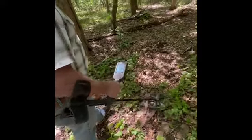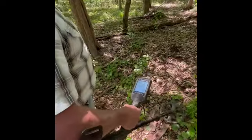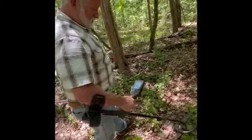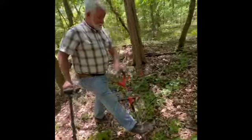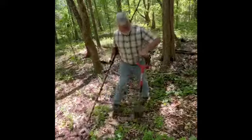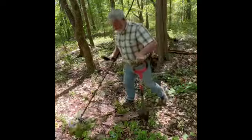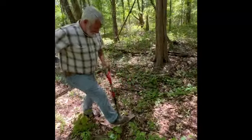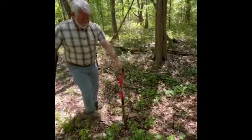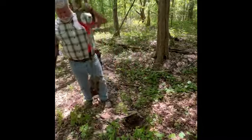Iron everywhere in the ground here. Tons of good signals. A lot of non-ferrous stuff along with the nails. Hole number five. That'd be a rock, a root, something. Yeah, I think we're gonna get that plug out of the ground. Let's go in after it.